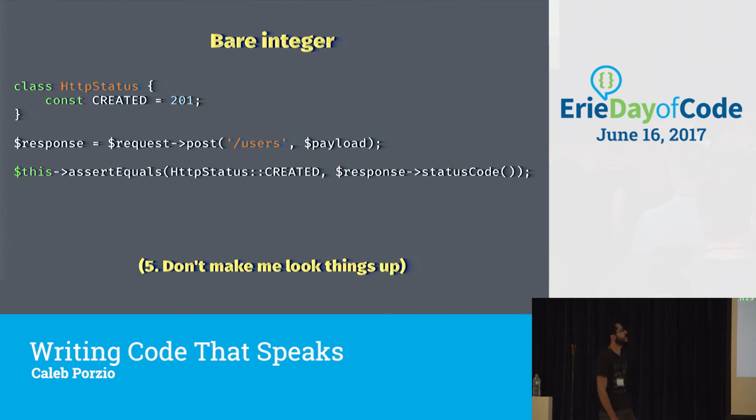Here's an example of using constants. I think HTTP status codes are a good example of using constants. Again, 200, 404, I know what that is, a 500, but some of these intermittent ones are a little tougher. So here I create a class HTTP status, and its only job is to contain well-named status codes in constants.